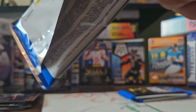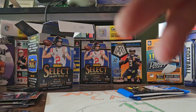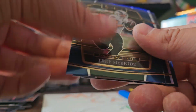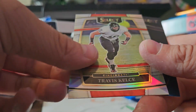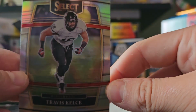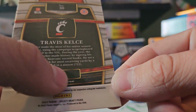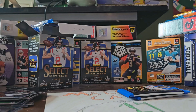On to another pack. Don't know which one this is. I think it's our fourth pack. Yeah, it's our fourth pack. Alright, we got Trevor Lawrence. Nice. Trey McBride. Sauce Gardner, rookie. Travis Kelce, silver, and Isaiah Spiller, rookie. It's a nice card here. Not numbered. That's alright.